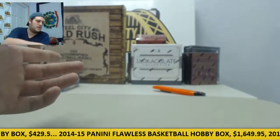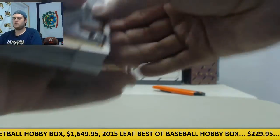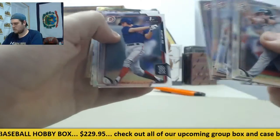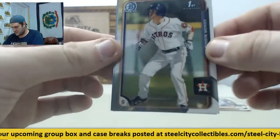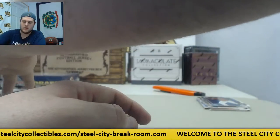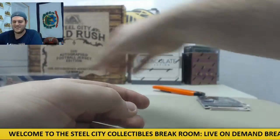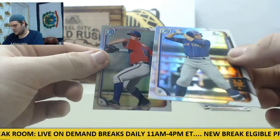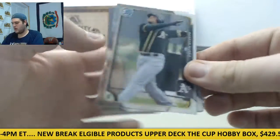Nolan Watson. Connor Biggio, is that Craig's son with the Astros? Anthony Hermlin, Willie Calhoun. Tim Anderson, Bowman Scouts, Tim Anderson, shortstop for the White Sox, I guess, right? Desmond Lindsay, Lucas Sims, Taylor Ward, Renato Nunez.